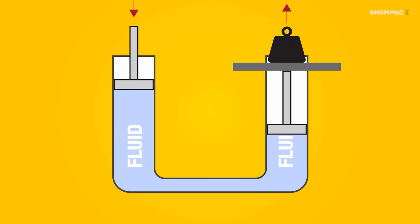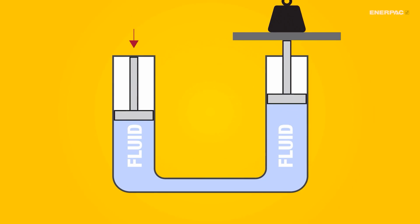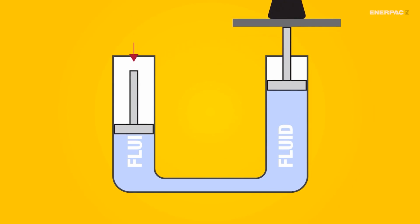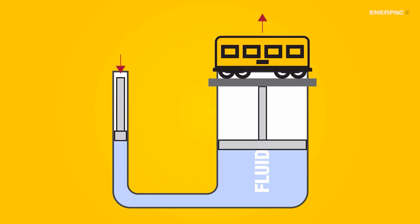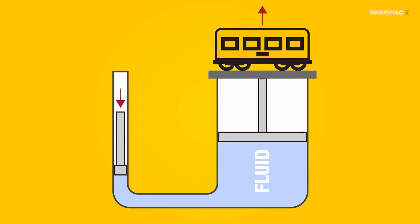In this first example, both plungers have the same active surface area, so the output force will be equal to the input force applied, and each plunger travels the same distance. However, in this next example, the plunger on the right has an active surface area 10 times greater than the smaller one on the left, so the output force will be 10 times greater.